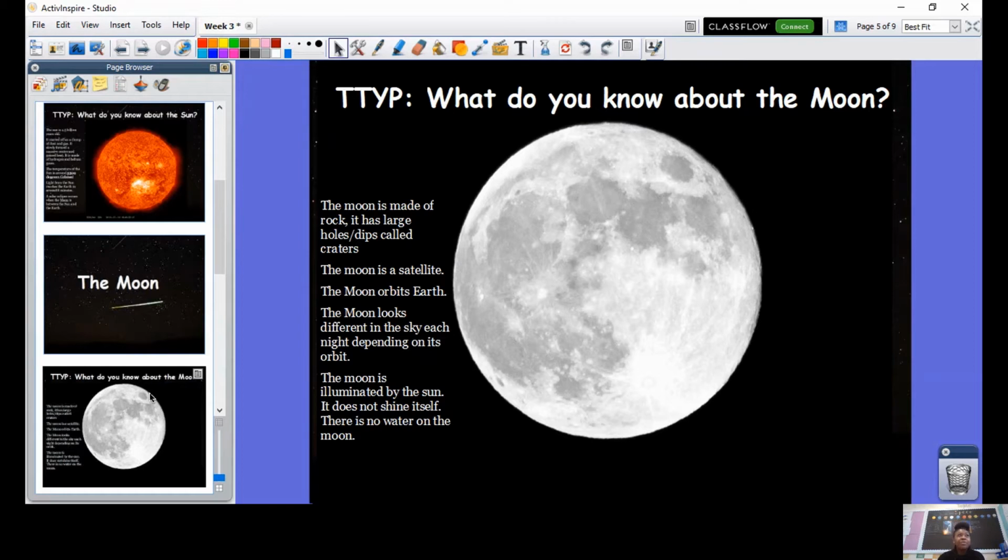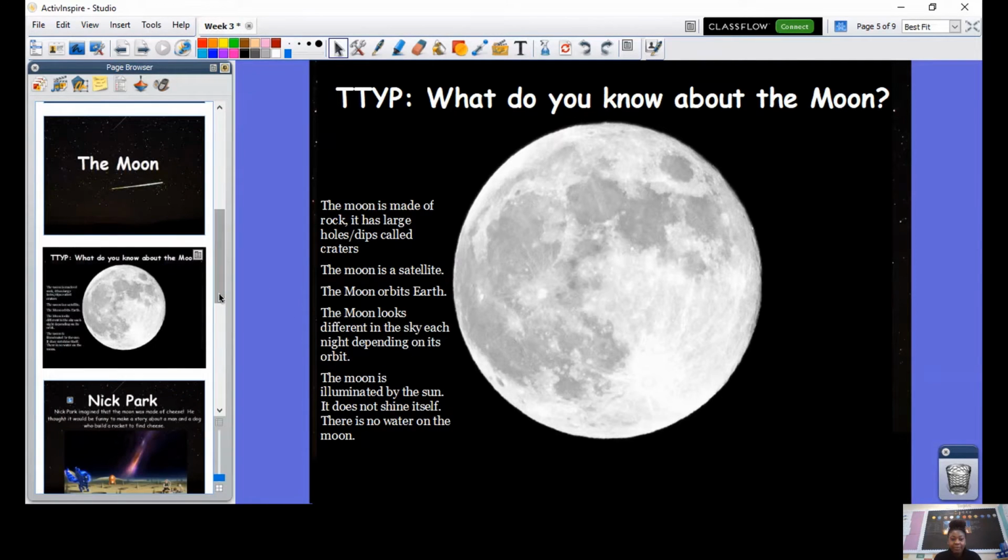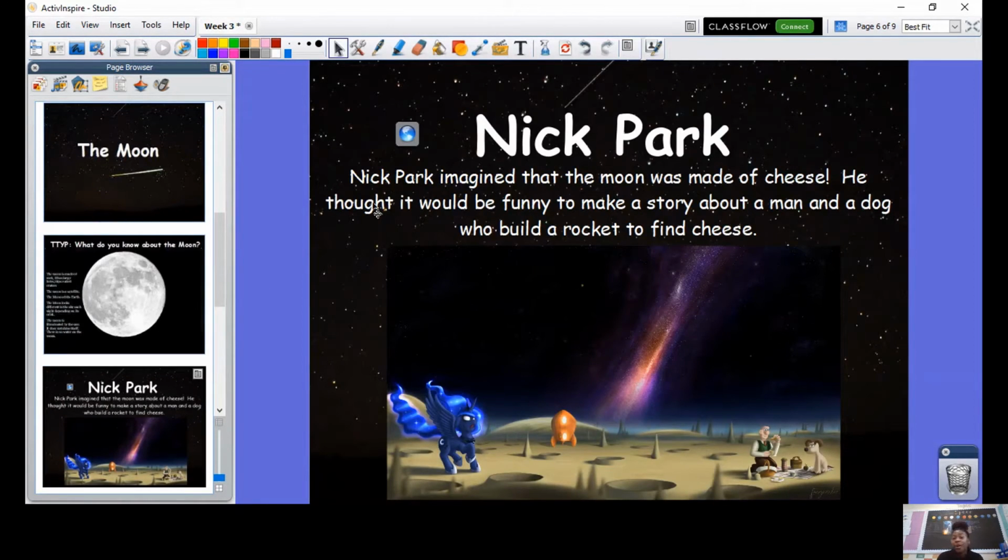People actually imagine the moon looks like cheese as well. So I actually have a little clip to show you, which is by Nick Park, who imagined the moon was made out of cheese, and he thought it would be funny to make up a story about a man and his dog who visited the moon to find some cheese. So let me find the video for you. Here we go.